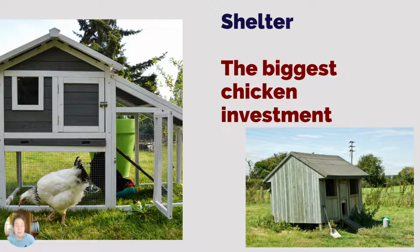But the possibilities are endless if you're going to buy one. And it's a good idea to set a budget before you take a trip to Pinterest or to your local big box store that sells coops. You can also build your own coops, but it can be overwhelming and expensive. So my tip to you is to set a budget before you go searching for a chicken coop.